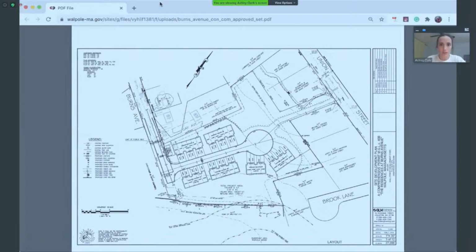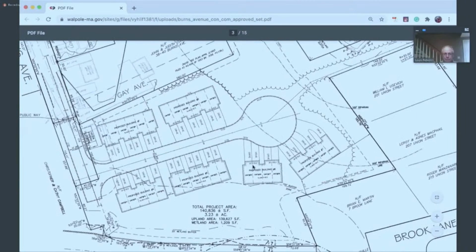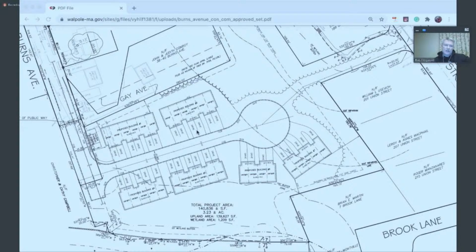So you wanted to see the old layout? Yeah, I'm just trying to get a sense of how the site plan itself has changed, not just that there are 8 more units, but it looks like there are 2 additional buildings. I'm just trying to get a better sense of the changes. These parking spaces have been removed in the new layout. Okay, that's helpful for me. Thank you, Ashley. I appreciate it.